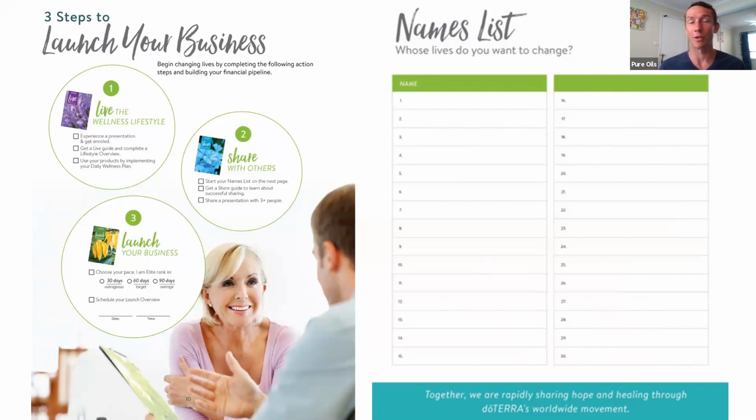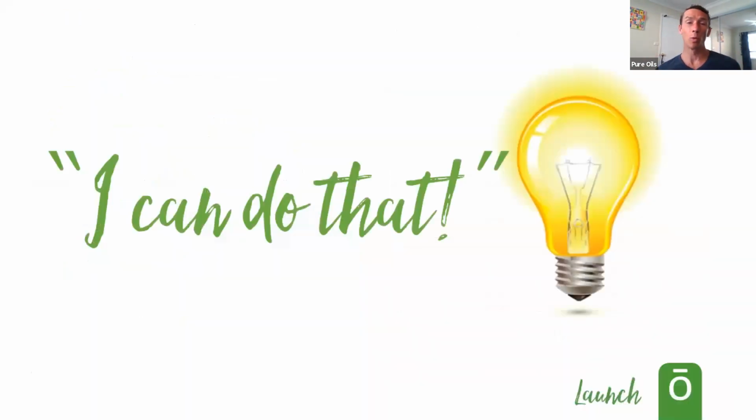And then we've got the 3 simple steps as well on page 10 of the build guide, where we can tick off the simple activities in the launch guide and also come up with a goal of the 30, 60 or 90 day target of reaching Elite, and setting a date, setting a time and committing to that, and getting people to commit to that on the day is really important. One of the activities that we do. We want people to feel that they can do this and they have these resources at their fingertips. We want to make it simple.